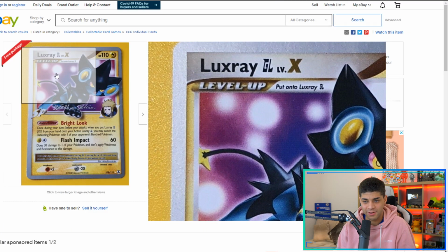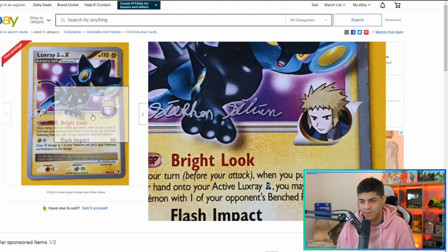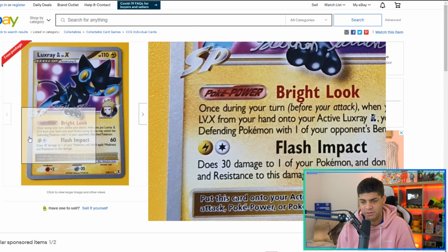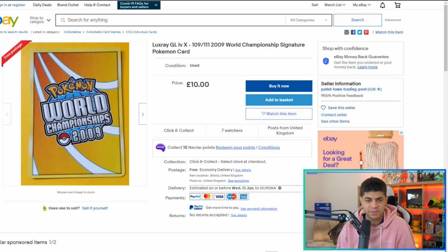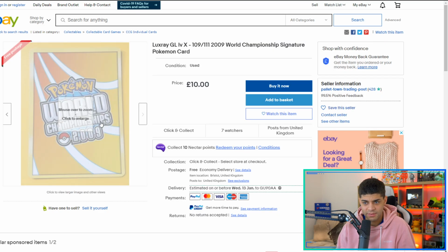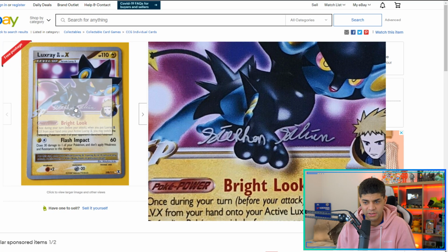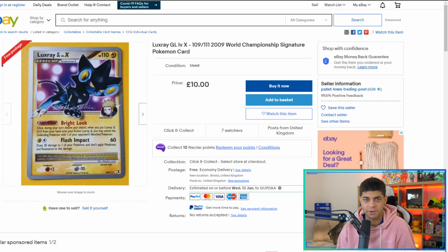We have a Luxray level X here. Looking at the sides, it looks like there's a bit of edge wear on the right side there. The left actually looks pretty decent. A little bit at the bottom, as you can see. Let's have a look at the... Oh, this person hasn't even put a picture of the back. Is that the back? Wait, what? It's a signature Pokemon card. I've never even heard of that. So it has this signature here. That's pretty cool. I don't know what they're worth. So that's an interesting one to look at. I'm going to have to research that one a little bit.